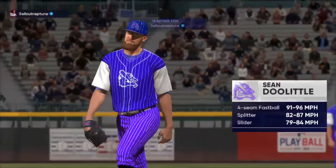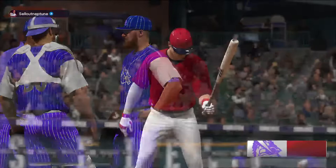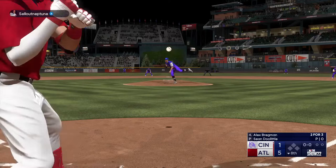Sean Doolittle? That name sounds familiar. Actually, I can't even lie. Here's the third baseman, Alex Bregman. The third baseman. He's a lefty, bro. I don't know.